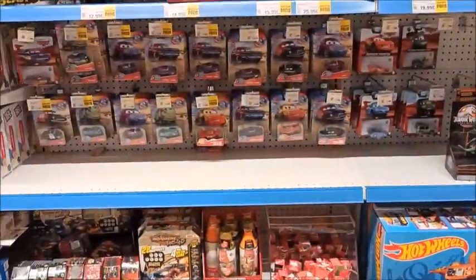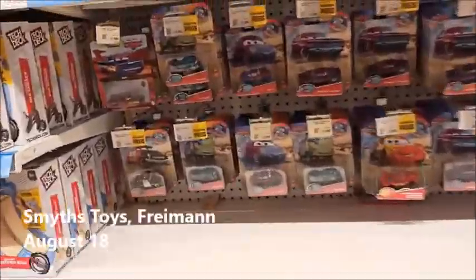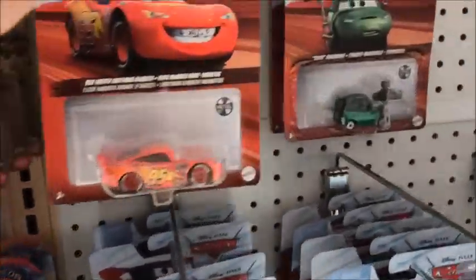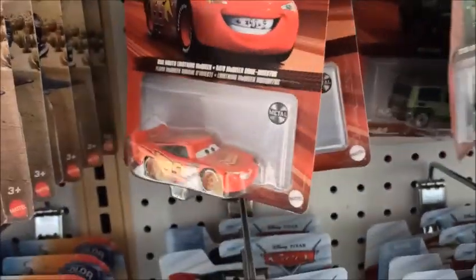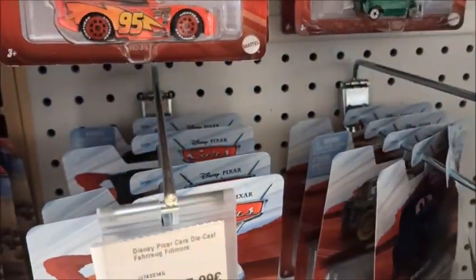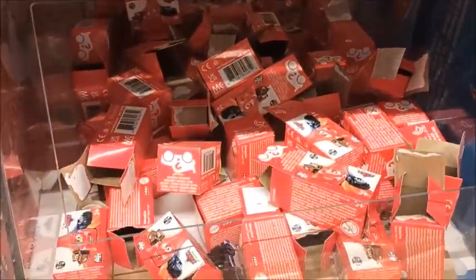We're back at Smyths Toys, and what should I say? Well, they still have tons of color changers. This is a normal Ramone, by the way. Actually, all the ones I have already seen quite so many times. There we have some singles from KC and E. Some mini racers, and almost all the boxes are already opened.